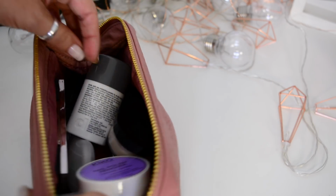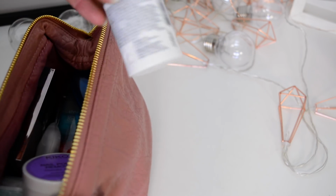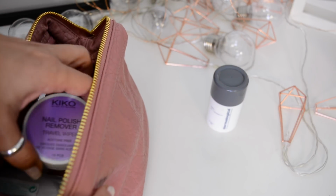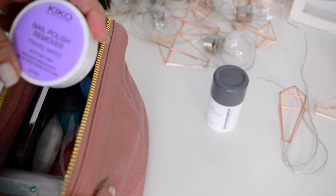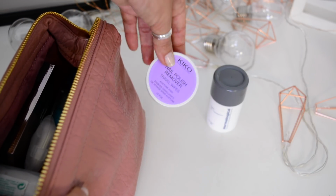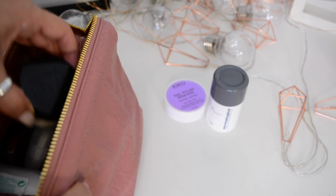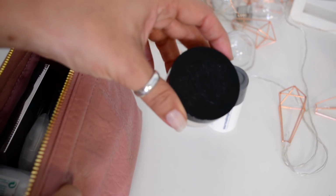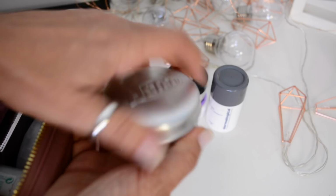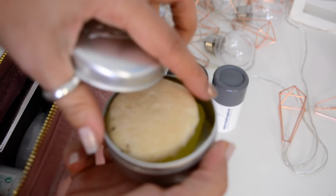So I'm going to take things out without any sort of order. This is the Dermalogica Microfoliant, which is my face cleanser for day and exfoliation if I want to. Kiko nail polish remover, travel wipes. Didn't open them, but I always carry it around. Kat Von D Lock-It setting powder, my little Lush container with both the shampoo and the soap.